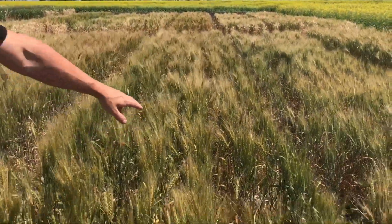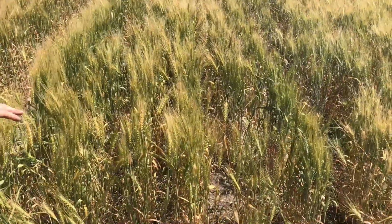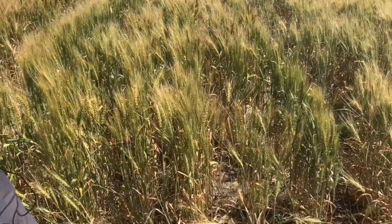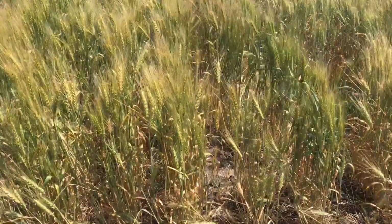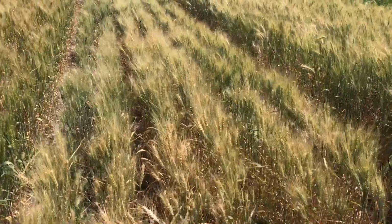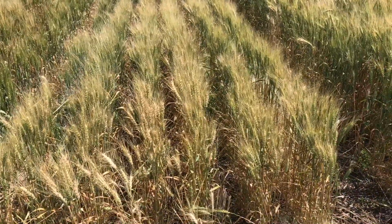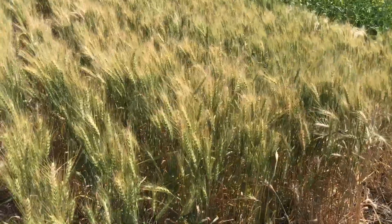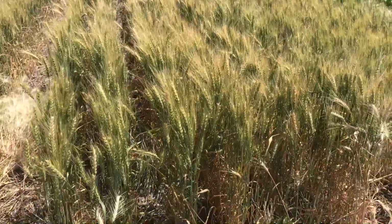Next one is Wildfire with a balanced approach. You can see there's a couple of holes in the plot. That's more of a seeding malfunction with the residue, but nonetheless it's very green here. Next we have Gateway, and it's the balanced approach as well. Then Elevate with the 100% spring application, the producer practice.